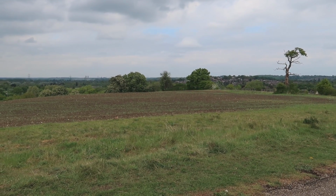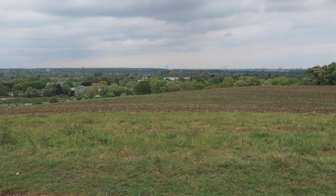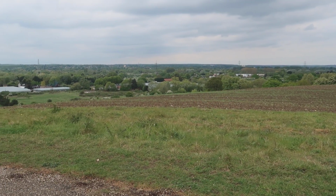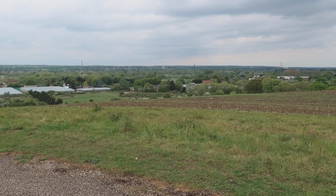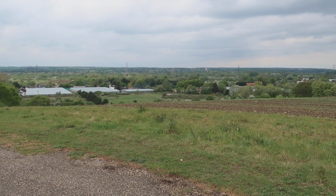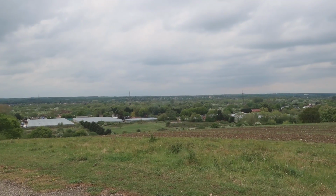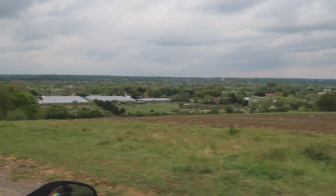I'm now sitting on what's called Clayton Hill. It really is a lovely view. Birds sound quite nice too. Right, time to make a move.